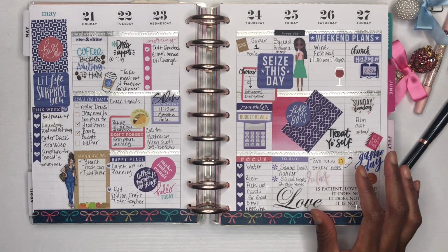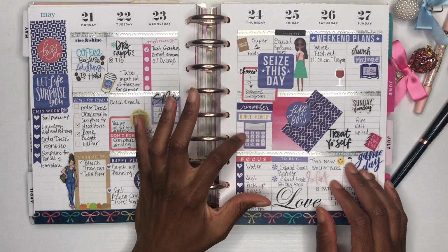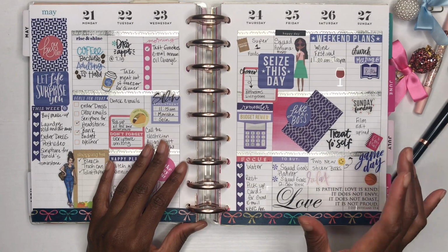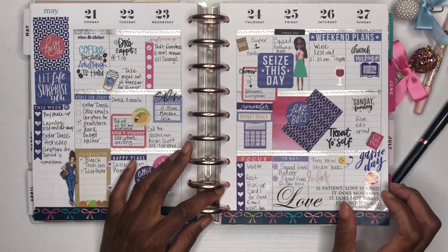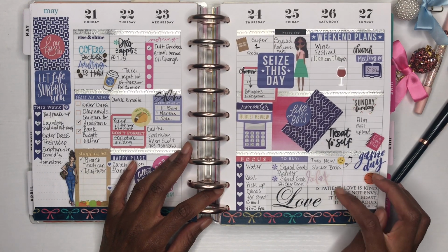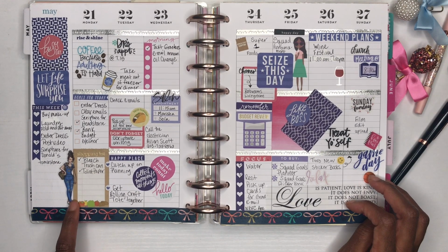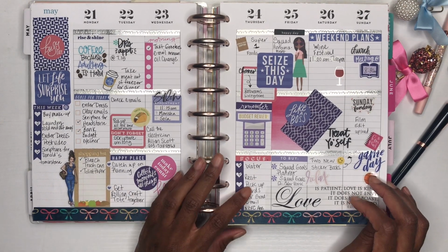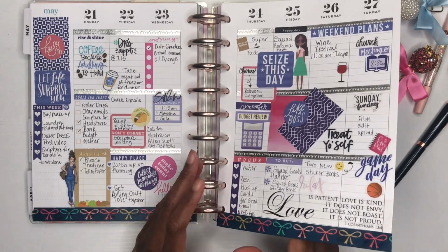Everything blue. I don't know what that was about, but it turned out cute. I love this little budget review sticker. The budget was busted after graduation, I'm pretty sure. More game days and relaxing, more Hobby Lobby stickers. I was in love with these doll stickers. I'm pretty sure I put those down everywhere. So that's that week in May.